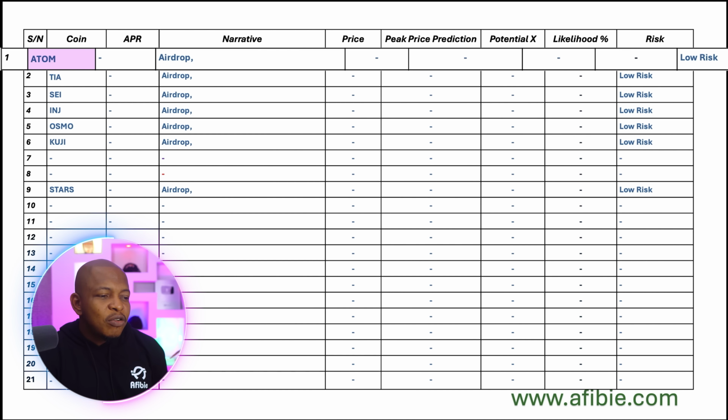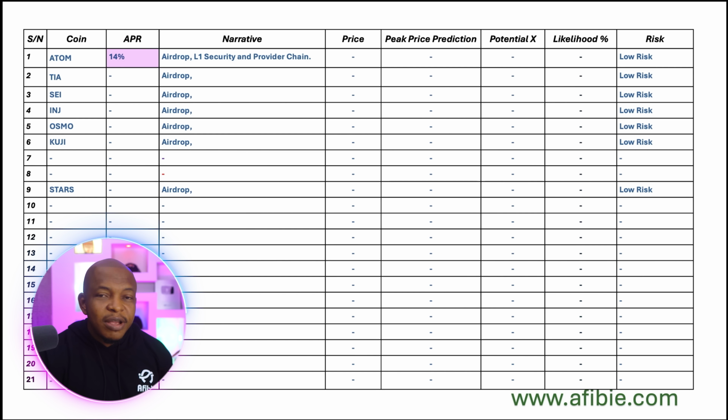Let's start with Atom. Atom is the first coin in the Cosmos ecosystem. It was built as a model to show other developers what they can do in the Cosmos ecosystem. And at this time, other chains can use Atom to secure their own network on the Cosmos ecosystem. Its staking APR is 14%. This is what you receive when you stake Atom. The current price is $10.6, and my prediction is that Atom would peak at $255 in the bull season. This is a 25x return, and my conviction is 70%.